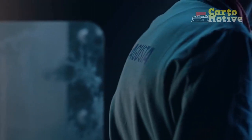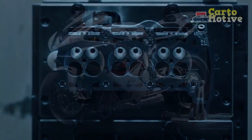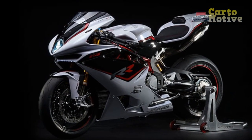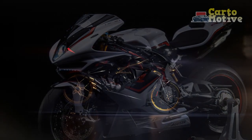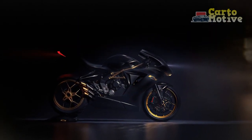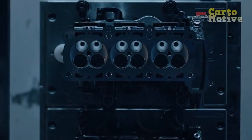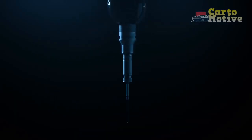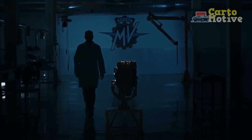2. Performance and technology. Underneath its awe-inspiring exterior, the MV Agusta F4 Claudio boasts an array of cutting-edge technologies and high-performance components. Powering this beast is a refined and potent 998 cubic centimeters inline four-cylinder engine that churns out an adrenaline-pumping 212 horsepower. This power plant is complemented by a sophisticated electronics package, including multiple riding modes, traction control, and cornering ABS, which ensures optimal performance and safety in varying conditions.